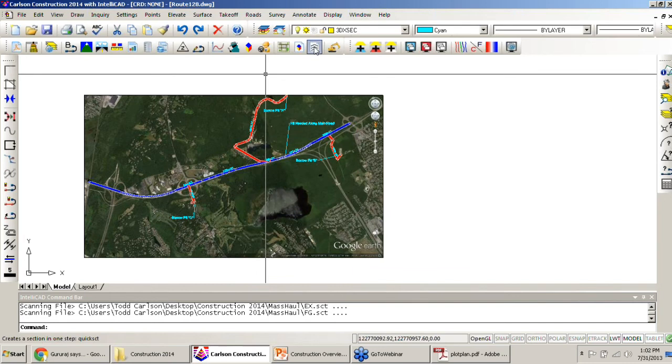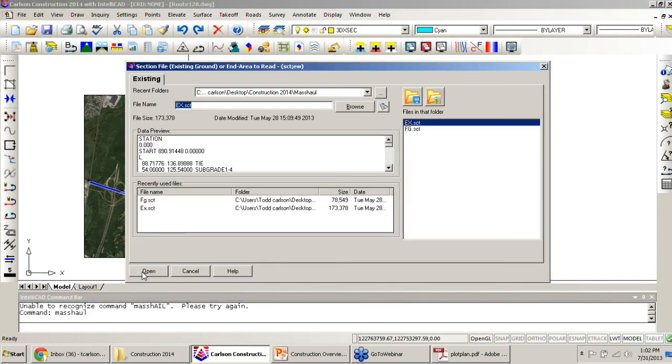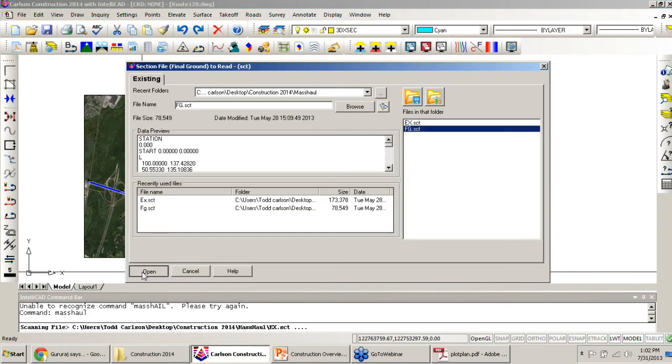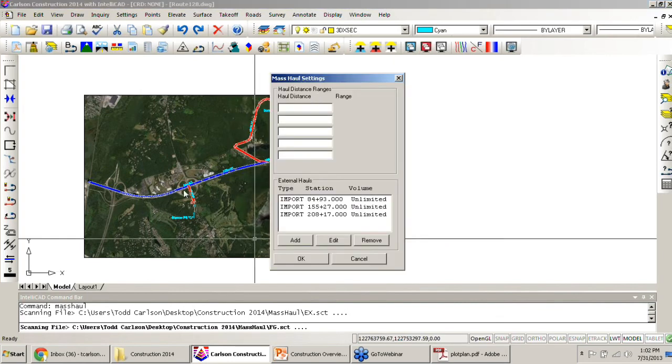For the mass haul routine, we run that. Okay, that's spelled correctly. Okay. So I've just defined what stations these are at. So let's just look at the report as is.